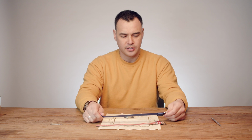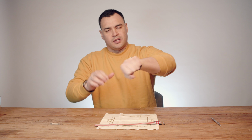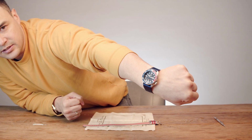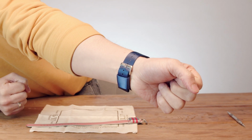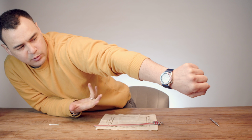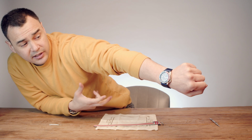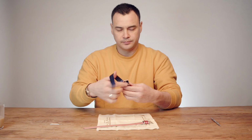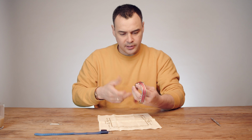Right, so I'm going to put on a NATO one piece. There you have it. The SKX009 with one of our NATO one piece watch straps. The reason why I prefer this one over the 007 is because of that bezel, really. I just think it makes it pop a bit more. So one off, one on. And there's no faffing about with the back strap.